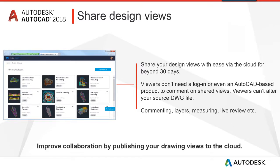They don't have to have an account. They don't have to have any Autodesk software. They just click on a link. You're going to send them an email with a link. They click on it. They can view whatever drawing file you want them to. They can zoom, they can pan, they can measure, they can make comments. There's all kinds of things they can do, but they don't have access to your actual DWG. These are awesome. And it all works via the cloud.